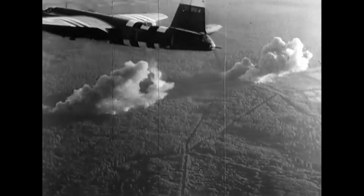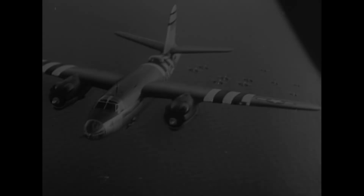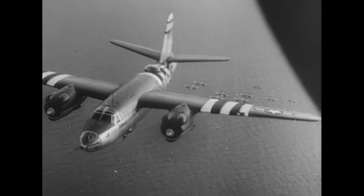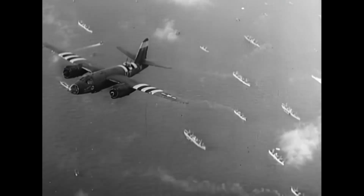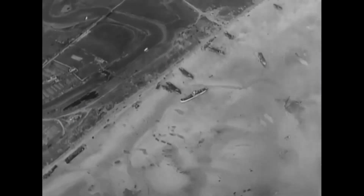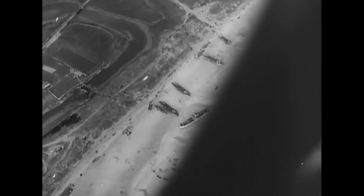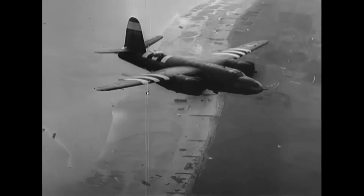Bombing from altitudes between 10 and 15,000 feet and under the cover of escorting fighters, the B-26 proved to be highly successful. Some say it was the most accurate Allied bomber of the war. They supported the Normandy invasion and were used against targets in France, bombing bridges, railways, V-1 launch sites, and so on. Their last combat mission of the war took place on the 1st of May 1945.